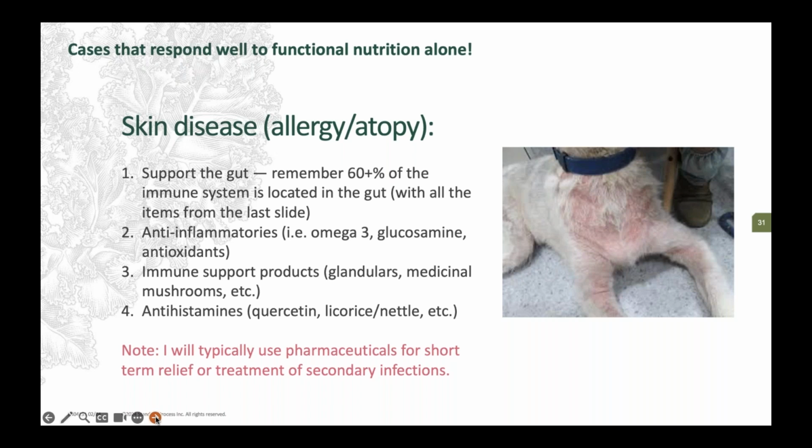So that is very important. So the first thing I do is I talk about the gut. Then again, anti-inflammatories, that can be omega, that can be glucosamine, antioxidants, glandular immune support, medicinal mushrooms, colostrum, any sort of immune support, and then antihistamines.